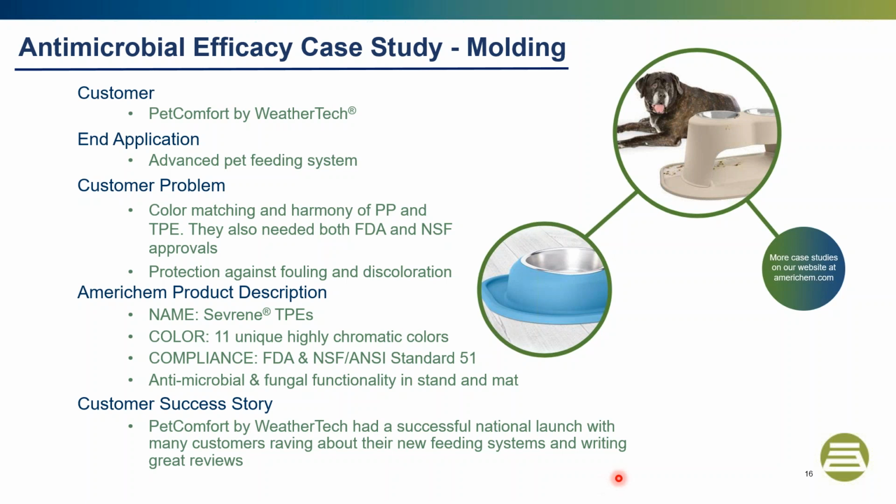And we worked with a company by the name of WeatherTech, who is made famous for their aftermarket automotive products, such as car mats. And they had an entry into the pet industry. So what we're showing here is a pet feeding system whereby you have a rigid polypropylene injection molded stand application, which combines polypropylene custom critical color master batch and the functional master batch of antimicrobial antifungal additives, and a mat separate application, which is an 80 Shore A TPES type elastomer, critically color matched to the stand, but with also that antimicrobial and antifungal efficacy.